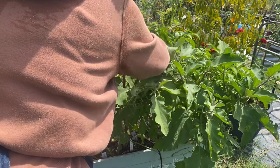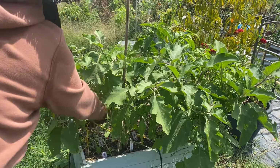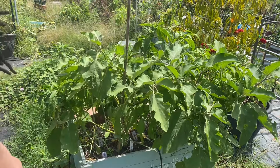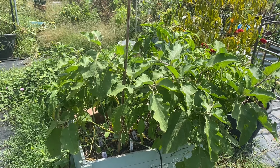And here's a Lysia. It's green, but I'm going to leave it and let it go ahead. I like them when they're red. Those Lysias are so delicious and sweet when they turn red. So I'm going to leave those for right now. Got a lot of stuff that I need to really cut back and get out of the garden.